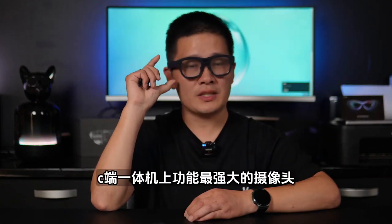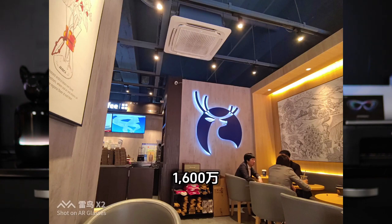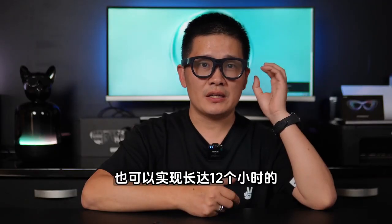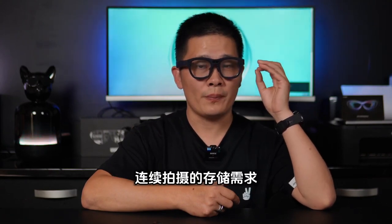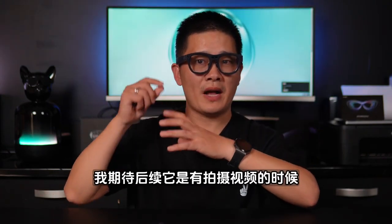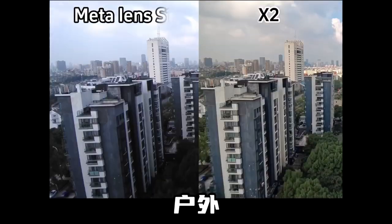This is my current physical condition, verified as the most powerful camera on the sea and all-in-one machine, not only because its pixels have reached 16 million. It's a relatively wide-angle lens, and for taking photos it can also support night view mode and time-lapse photography. It has a massive 128GB local capacity. It can also achieve up to 12 hours of storage for continuous shooting. I look forward to it being filmed in the future. Synchronize the function of taking photos quickly. Let me compare what I had before, AR glasses with the strongest shooting performance.